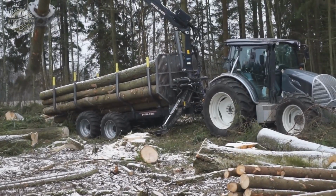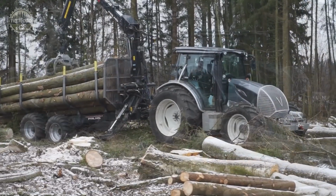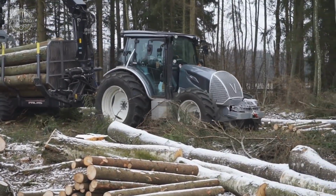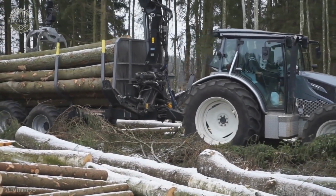In the middle of the deep forest ice, the Valtra A124 still works durably and precisely. Each log is lifted gently as if weightless. It is not only the power of the machine, but also a testament to the technology that overcomes the challenges of nature.